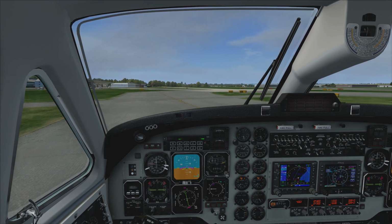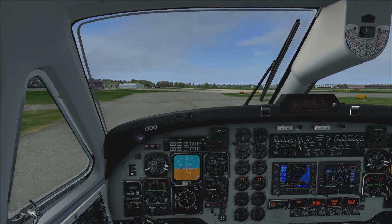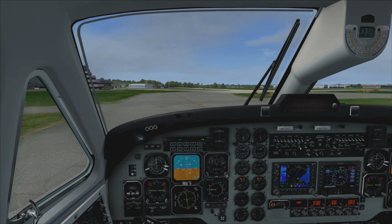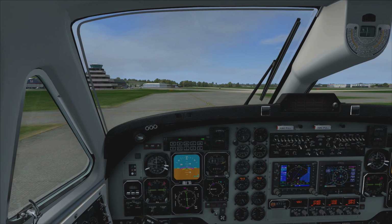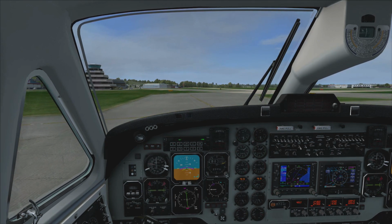I'm always a little bit apprehensive when flying in and out of a new airport. I mean, I use Edinburgh a lot as my base, so I know that one pretty well. Thank goodness we have the chance.